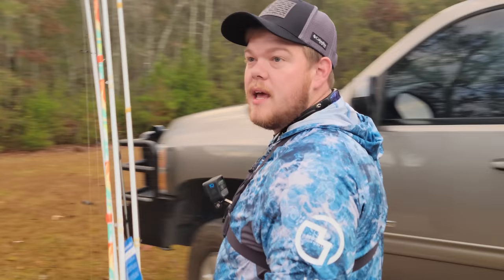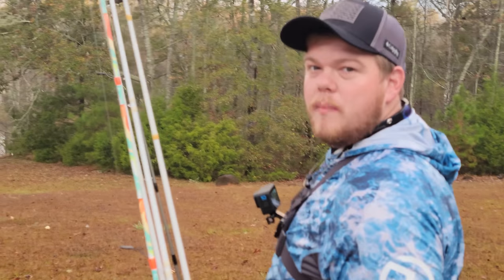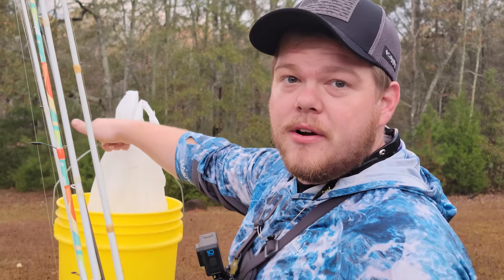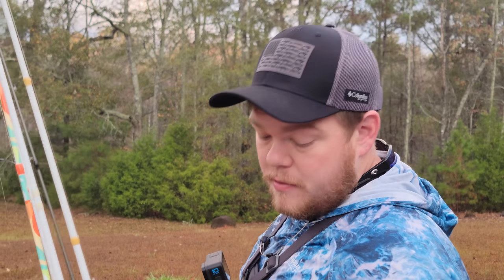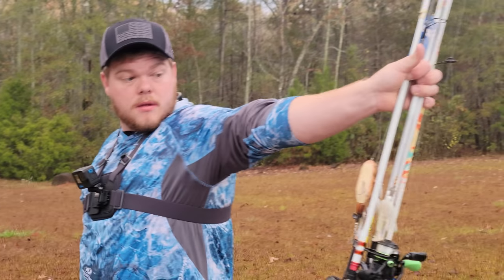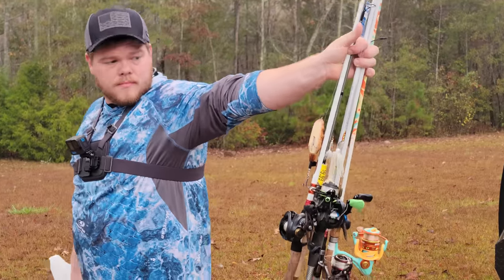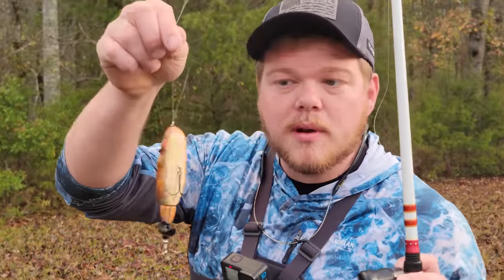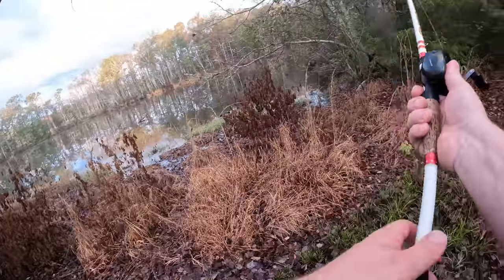All right, guys, so we're headed down to the pond and I want to be kind of quiet because I know that there's some giants in this pond and there's a laid down tree right here in the water. I feel like there may be a big one over it. And if there is, I don't know if you guys see that beaver bait right there. Wow, it'll catch him. All right, guys, so first couple casts with the Berkeley beaver. I'm excited.